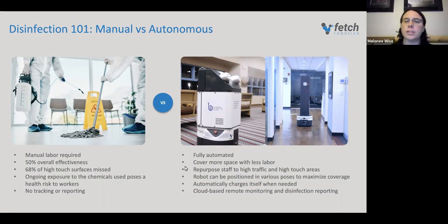And when you look at autonomous disinfection, they're really reducing the risk. They're working with these robots collaboratively to instruct them to go do the disinfection task. So they're still employed doing the disinfection task, but they're now doing it in a safe manner. And in addition, you're able to disinfect more frequently and carry out these disinfection tasks with a much higher effectiveness.